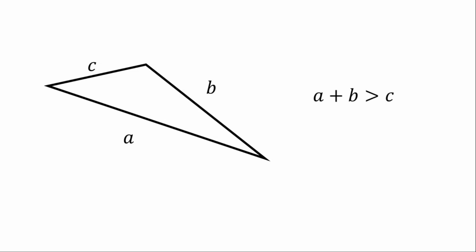what you can see is that A is already the longest side. So, by itself, A is already larger than C. So if A is larger than C, then A plus something is still going to be larger than C. It doesn't matter what that something is. It could be 1, it could be 2, it could be B. It doesn't really matter. A plus something is going to be larger than C because A by itself is already larger than C.